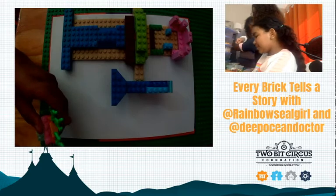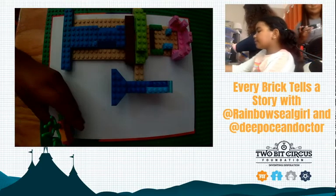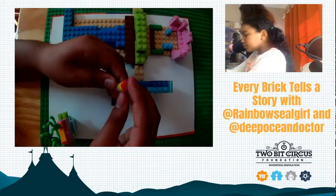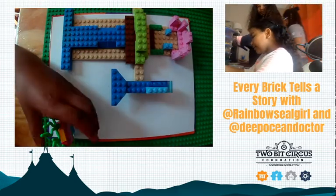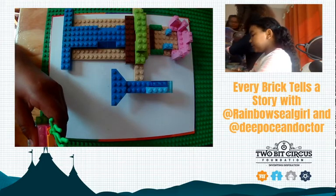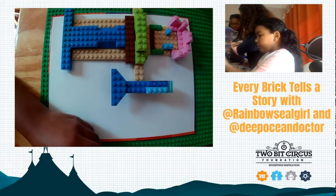Oh, it's getting a little dark. Let me see if I can add some light. And you can really only use it on the bottom, because you see on the top here, that's where all the magic happens. Now let's talk about Deep Ocean Doctor's staff.